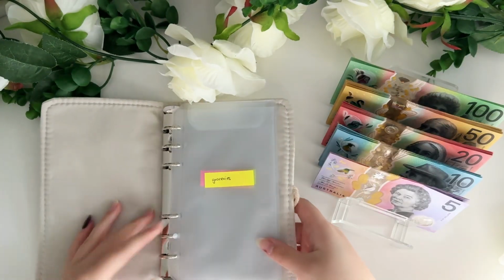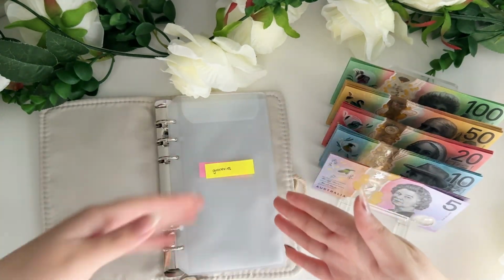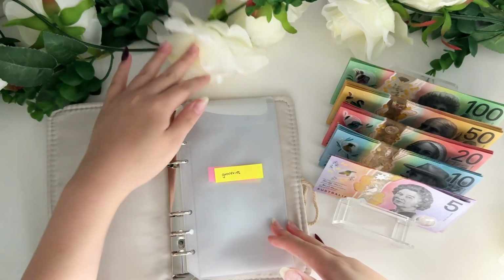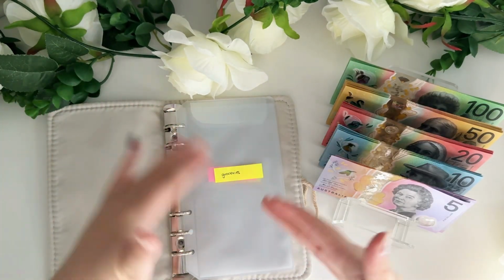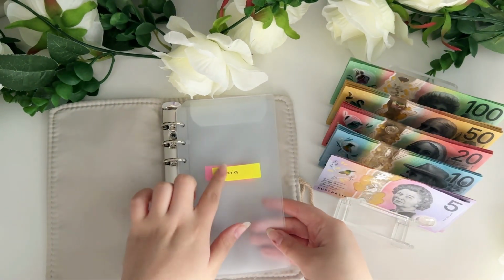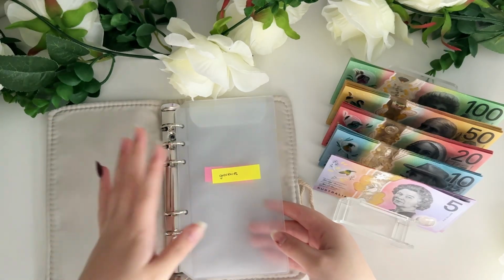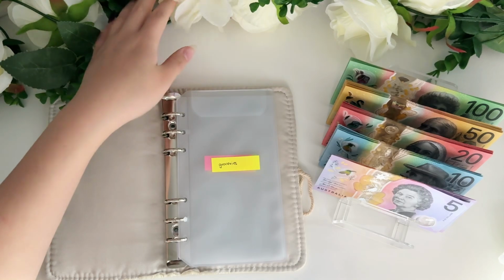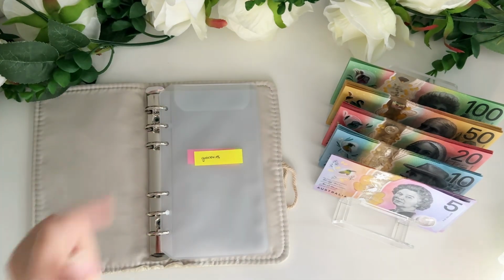We're just doing bare minimum for now, but we have vertical envelopes, which means we are putting money in like that. So interesting, hey. And for now, I haven't made any titles or dashboards or anything. I've just stuck on simply what the category is, but surely once I have some time, I will be doing that.